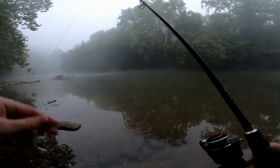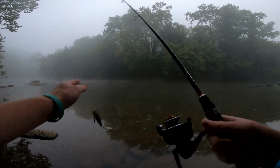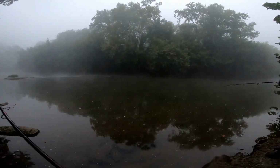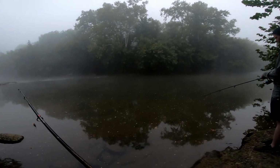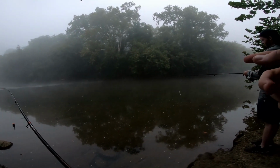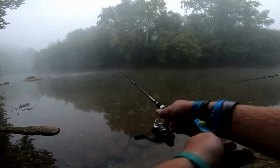All right, guys. Today, I'm with Clay, and I'm going to be throwing the popper on a 5.6 Bill Dance medium light. Clay's got on a swim bait. It's one of the minnow heads, Speed Shad by Cabela's. He's got it in a pro color. Do you know what? It's a Shakespeare. Do you know if it's an ultralight or what? It looks like an ultralight.